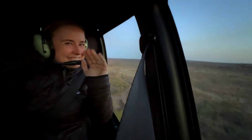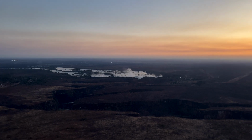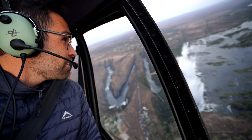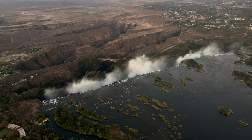As we came over Victoria Falls, the sun started to rise. We did several loops, both over the Zambian and Zimbabwean side, to get as many views as possible. And it was honestly a great experience to capture the entire scale of the waterfall.